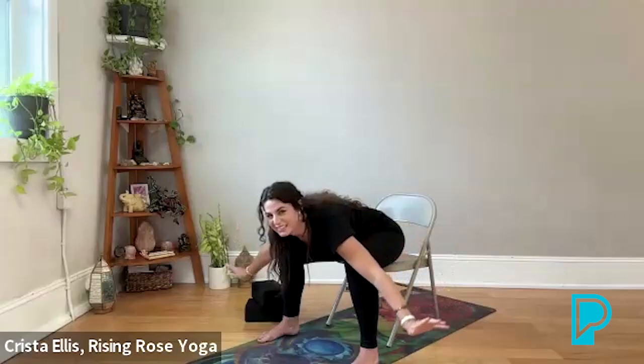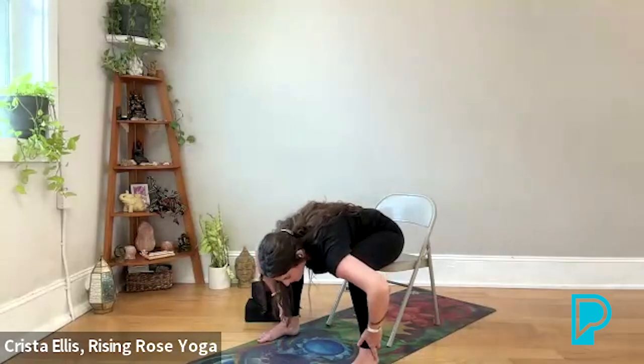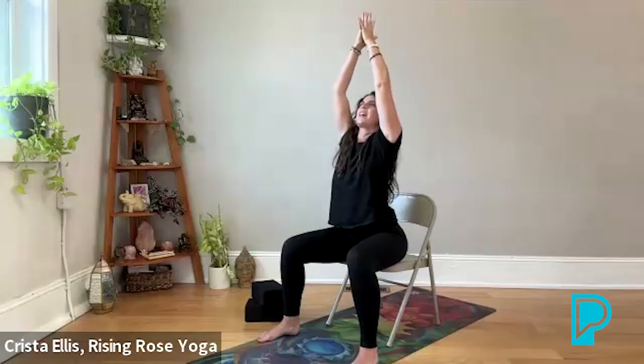Inhale. Exhale, fold towards the ground. Good. Inhale, halfway lift. Exhale, fold for the ground. Inhale, reach for that big, expansive sky. Exhale, palms come together, hands to heart center. Pause for a moment.